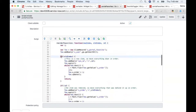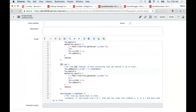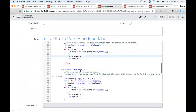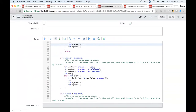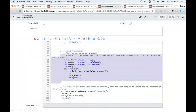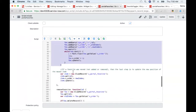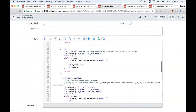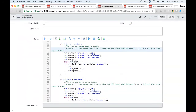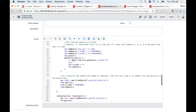So essentially what I'm doing is identifying the different scenarios. In the case where I'm adding a new item, I move everything else down in order by 1. If I'm removing an item, then I'm going to move everything that was behind it up in order. If an item was moved down in order, then I'm doing this. And if an item was moved up in order, then I'm doing this. Because we're dealing with the order field on all these other favorite records, we have to make sure we keep those in line as we're moving things around and pulling them in and out of the list.